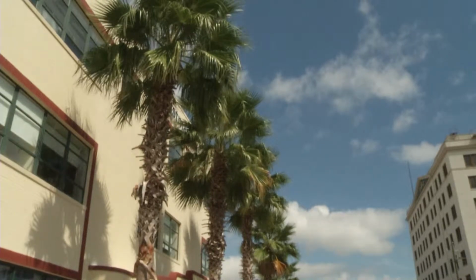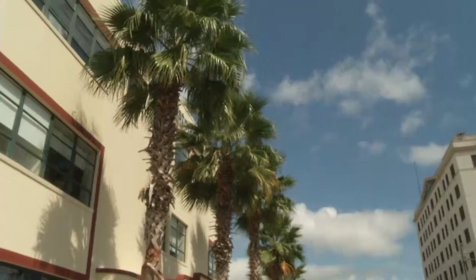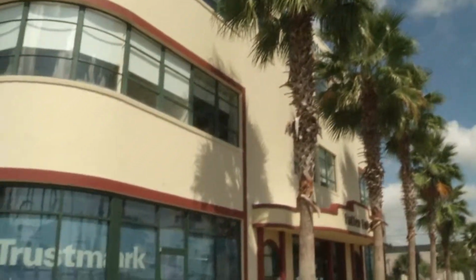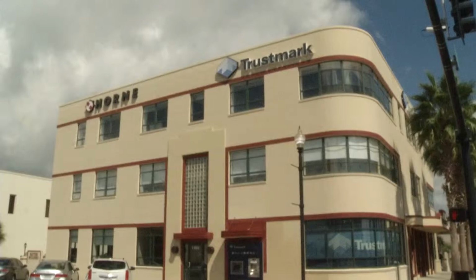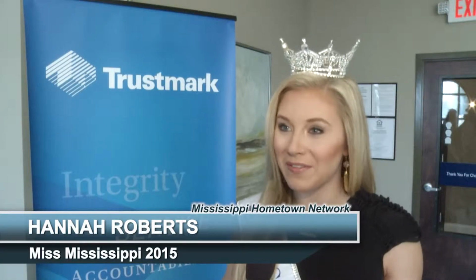Well, this building is the Hatton Building, and it is apparently an historic building to Gulfport, Mississippi, and has been renovated, and Trustmark has set up shop. It looks absolutely wonderful. You can tell that this is a very historic building. There's exposed brick, but it's also been very modernly refinished.